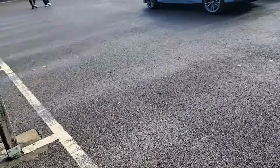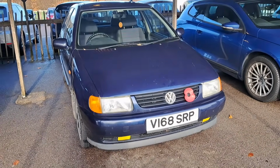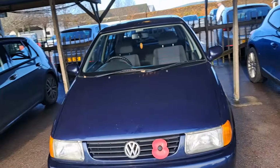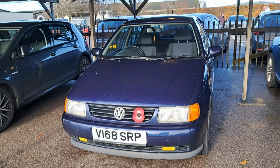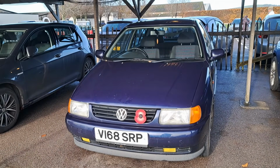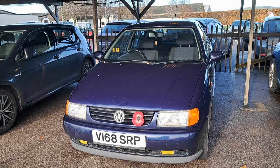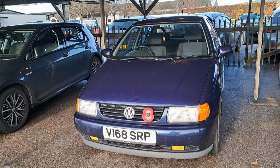The facelift occurred just after this car was registered. This is a pre-facelift one, but also 1.4 with, I think, 59 horsepower these have. Not the fastest thing in the world. This one's also had some yellow fog lamps put in there, because that wouldn't have been standard on a CL. I really want to try a pre-facelift Mark III like this. If anybody does have one, this is why I put my email address in the beginning of all the videos.